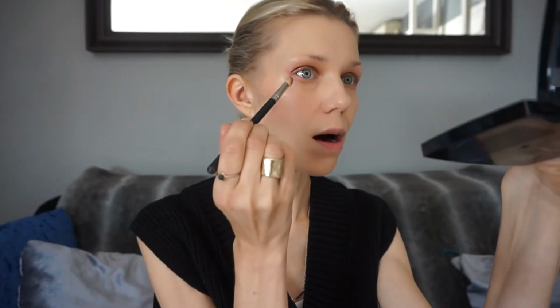Of course you can skip the lower lash line, but I like to have it on both. Sort of a day into evening look. Oh my god, it looks so pretty. And it just doesn't budge. It's fantastic. It doesn't move.